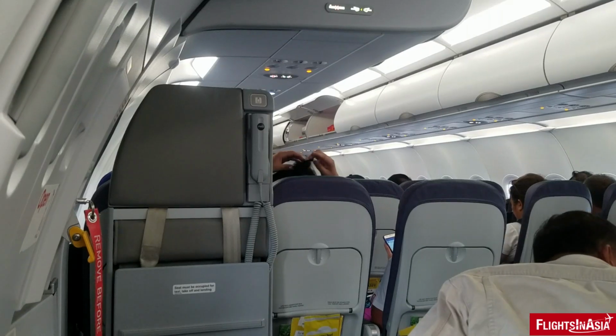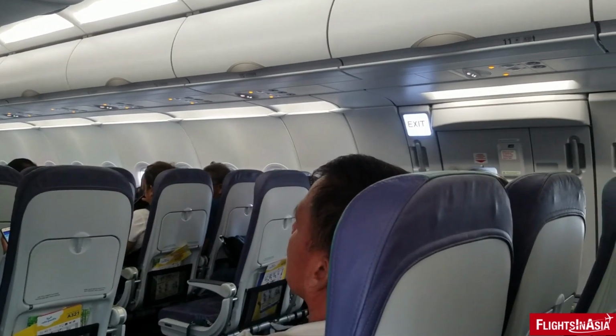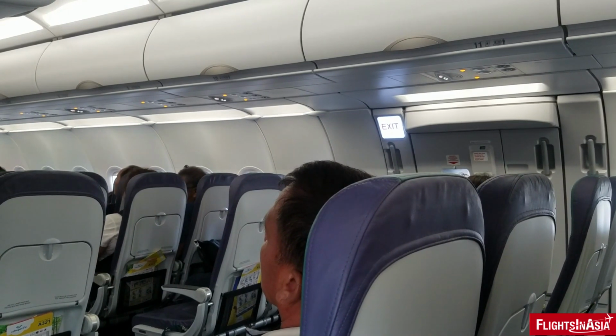The USB charging ports are not immediately visible to you when you get to your seat. It's actually located just under your seat near the life vest area. Now the seats and interiors aren't all that impressive, especially if you are with Cebu Pacific or other low-cost airlines.